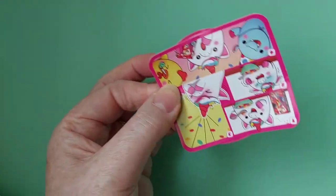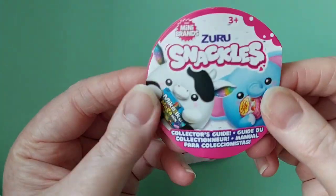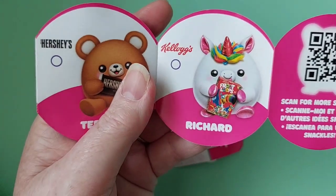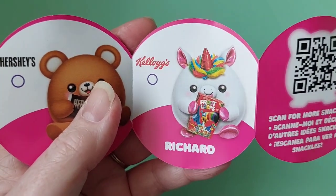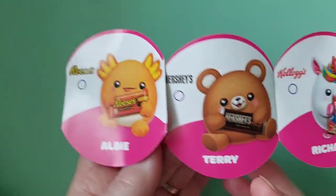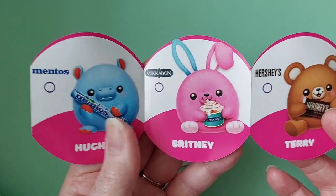So what have we got here? Is it a card? Okay, so we've got Albie. We've got Richard. So Richard's our unicorn. I'm sorry, I called you a girl. Okay, Richard. We've got a Hershey's bear, Terry. Oh my goodness, yeah, he's so cute. Maybe that one. We saw Albie. And we've got Brittany the bunny.